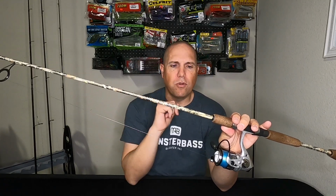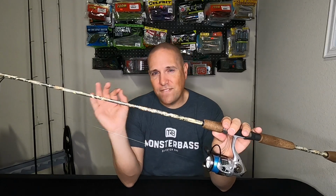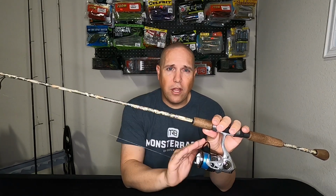Moderate bends somewhere at the middle of the rod. So you want to get a 6/8 medium fast rod. If you can find one, that's what I'd recommend. For starters, that's going to do you really well. That's the rod, that's the reel.